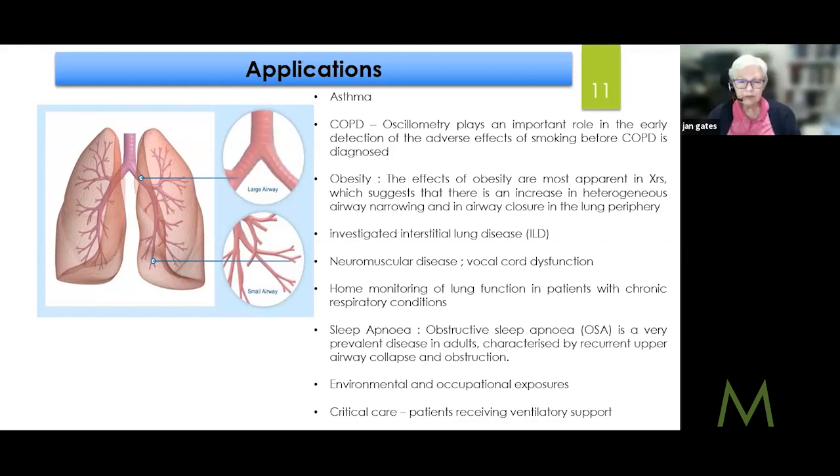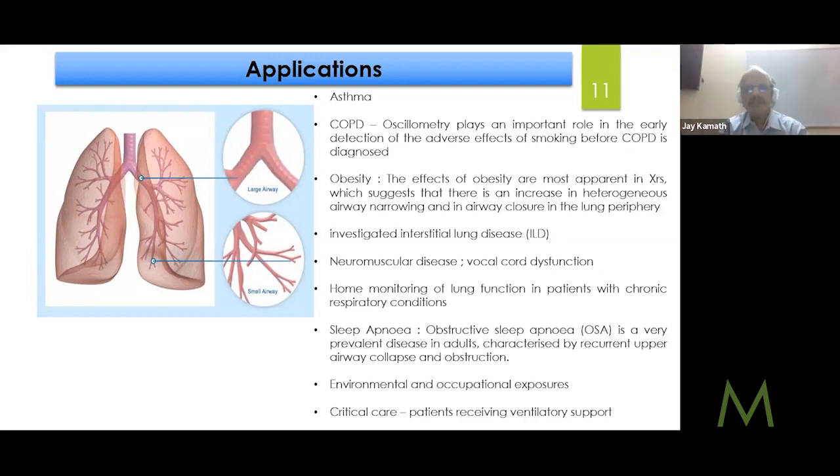Sleep apnea happens at night. Are they breathing into this tube at night? It is possible. We can connect this. We have done this experiment. So this can be connected in parallel with sleep apnea, and you can measure the impedance.